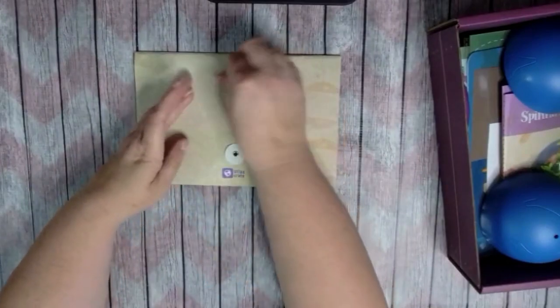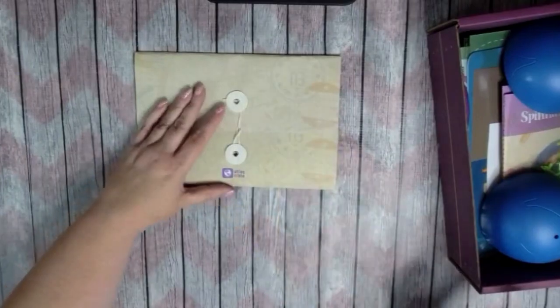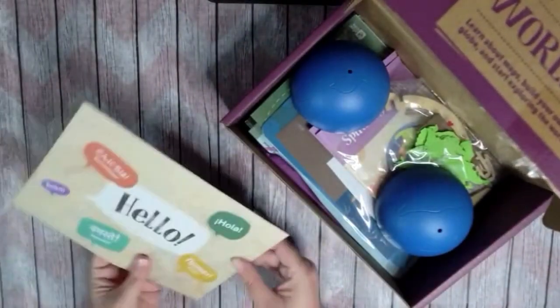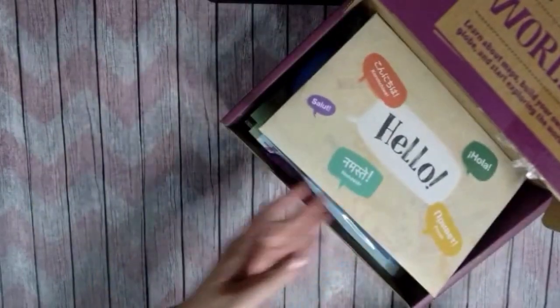So that's great, because I can tell I am losing my voice. Nobody wants to listen to hoarse Heidi, right? I wish they would have put the goodbyes on the back here. I think that would have been cute, but that's just me.